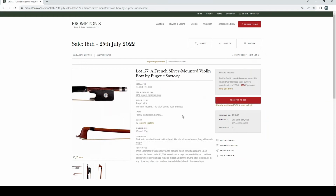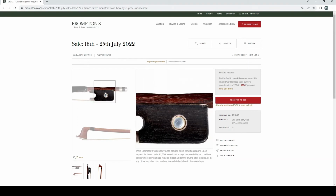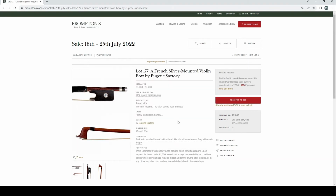Round stick later mounts, a stick bound near the head. It's been well used as well. Look at that, it's very worn. Stick with repaired break behind head, handle with much wear, frog with much wear.